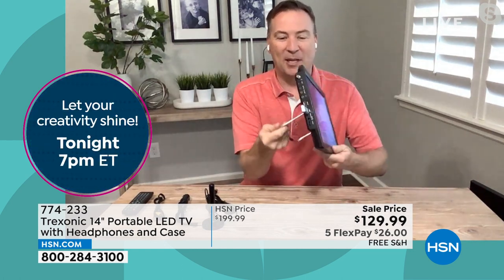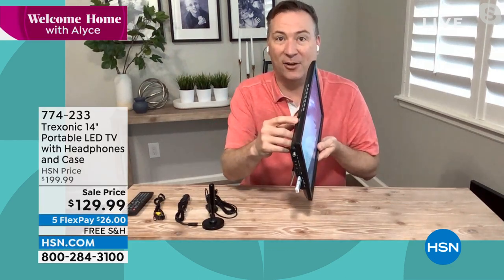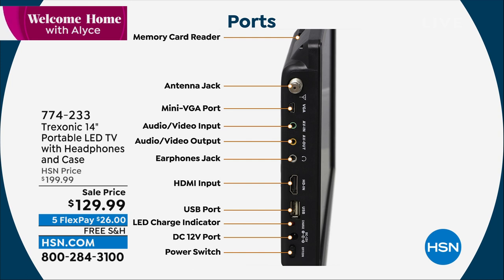It really makes it easy. But then when you see all the connections on the side, this has more connections than those big screen TVs that you have. First off, on the very top, there's an SD card reader. So you can pop the memory card out of your digital camera, pop it into this, and now you turn it into a digital photo frame. There's the antenna jack on the top. That's how you get all that free over-the-air content.